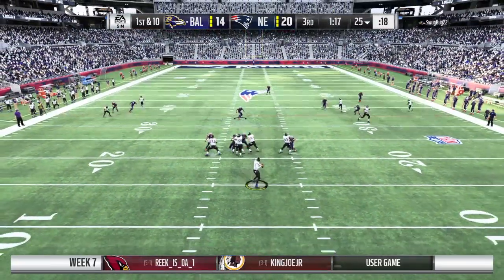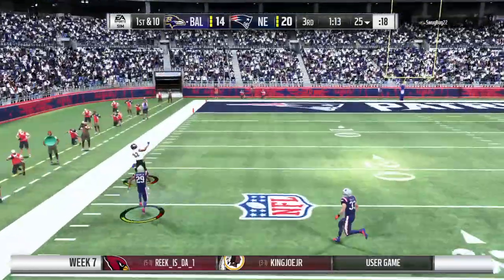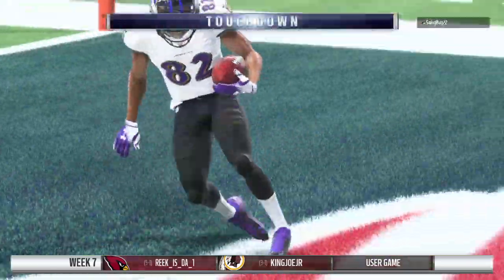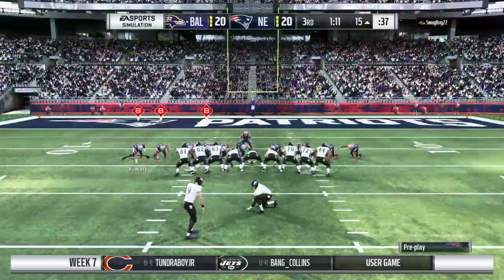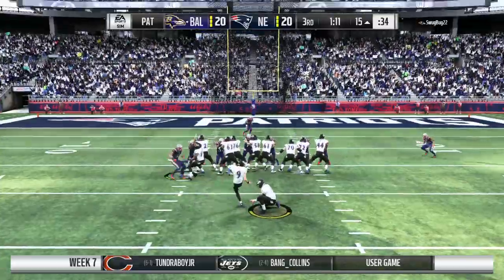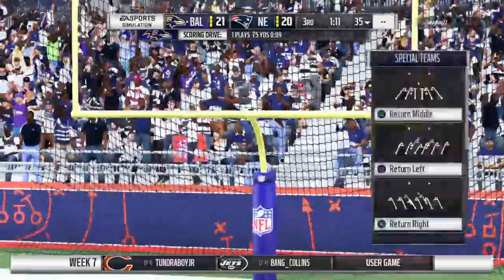They'll try and start this drive in the air. He's going to wind up and air it out. And that is going to be pulled in one-handed. Wow. And all the way in for a Ravens touchdown. A big play there. His second touchdown of the afternoon. And the Ravens can take the lead now if they hit the extra point.